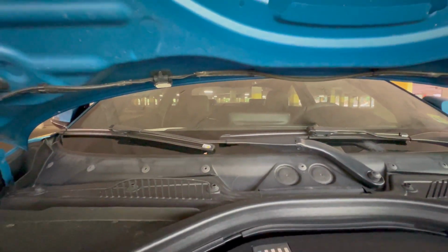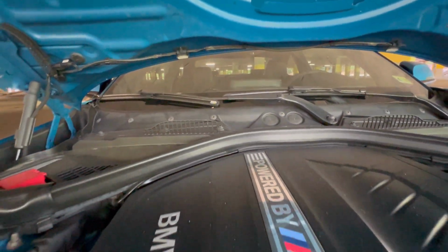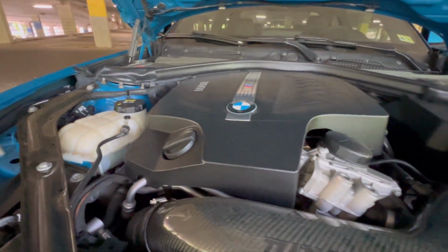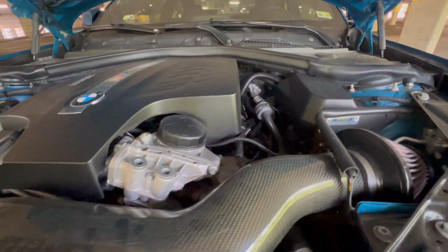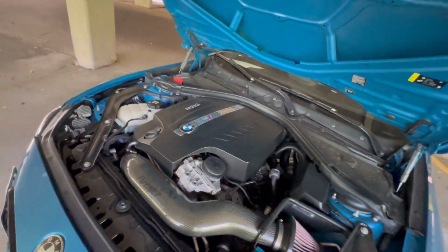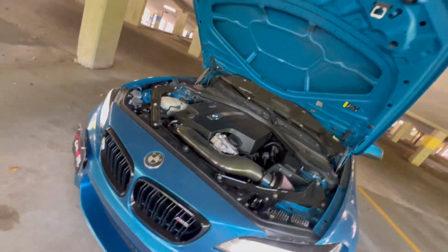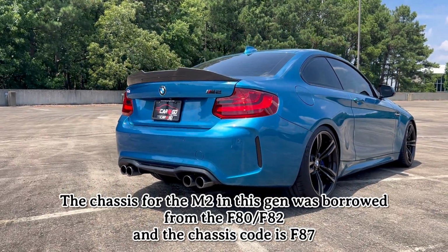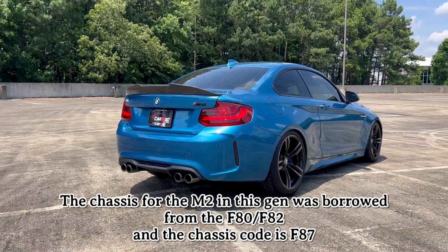However, it did get lucky to get the N55 in a more modified, obviously from the factory, version. And if you know about the engine classes, the N55 was very well respected by BMW owners, just a very solid engine, easy to modify. Now in the M2 in particular, the N55 engine that's used has upgraded components that are borrowed from the BMW M4, which you guys know how I feel about that. Love the BMW M4. And it has the same chassis as the F80 and F82.